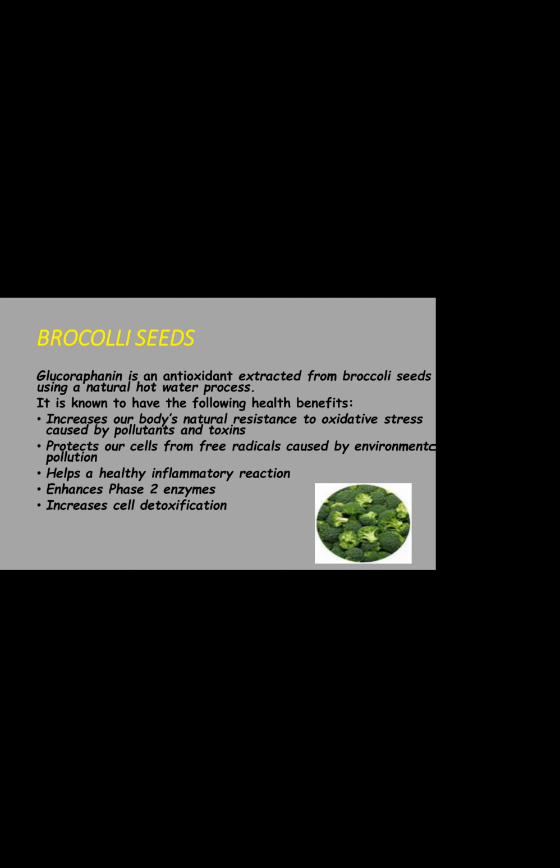It has the ability to improve your mood elevation, and it inhibits the H. pylori from flourishing, that bacteria. So it has very good properties.